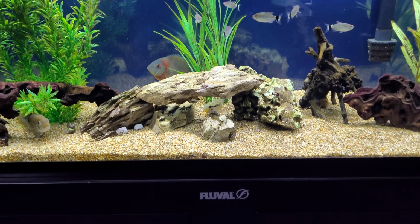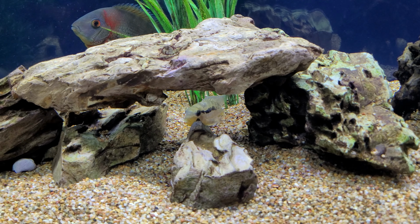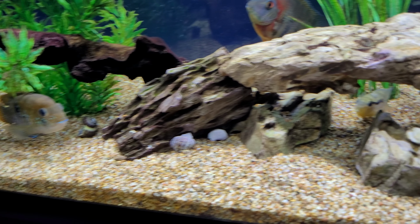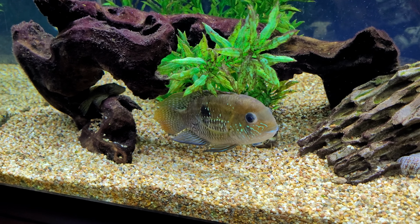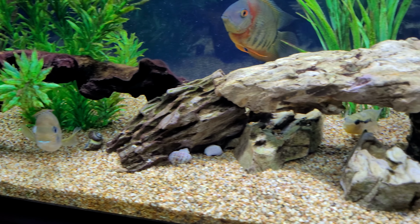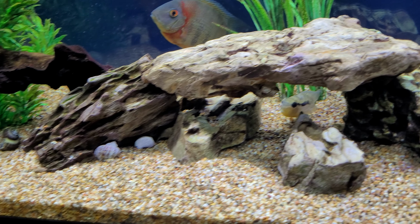The yellow acara down there, he was beat up when they were much smaller by this guy. That's a blue acara. They didn't get along, but they do now. But she's missing a tail, unfortunately for her, or him.